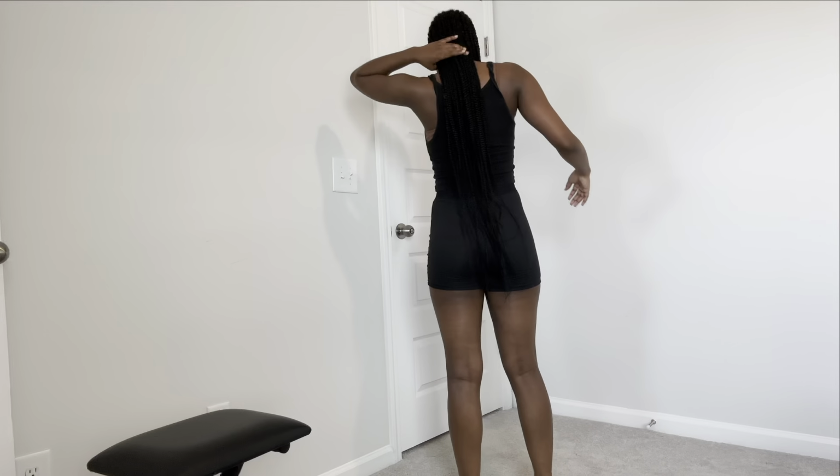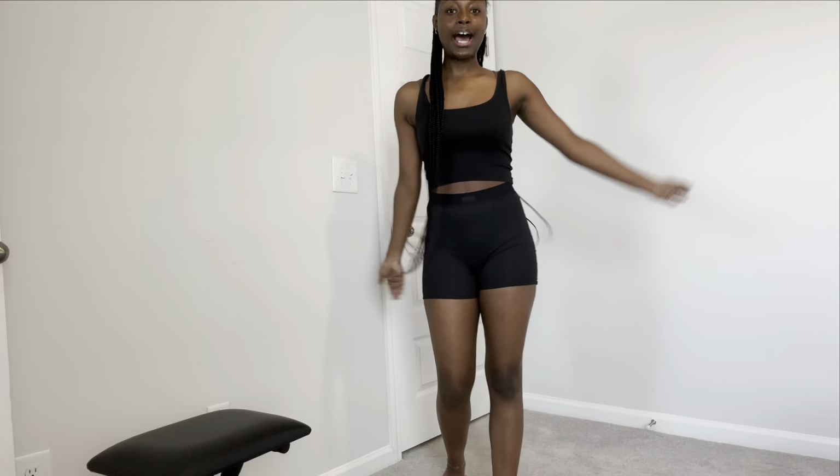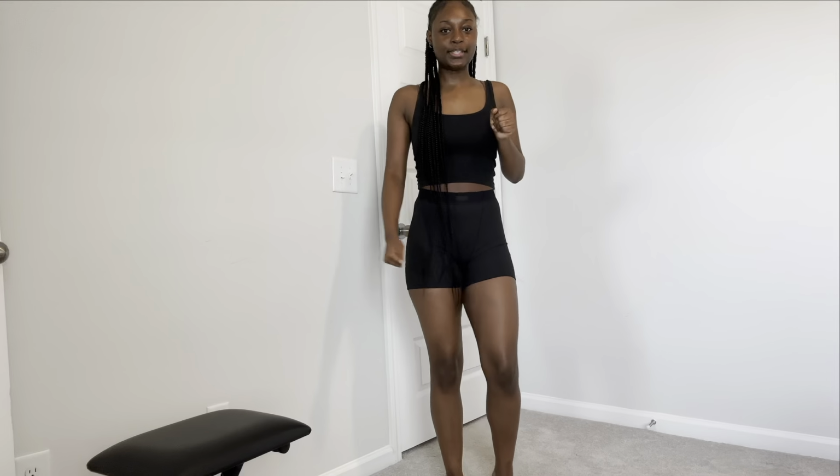But overall, this is a cute little set, do what you do in Skims. If you wear it as an outfit, I really like it. I think it's cute. You'll know, basic.